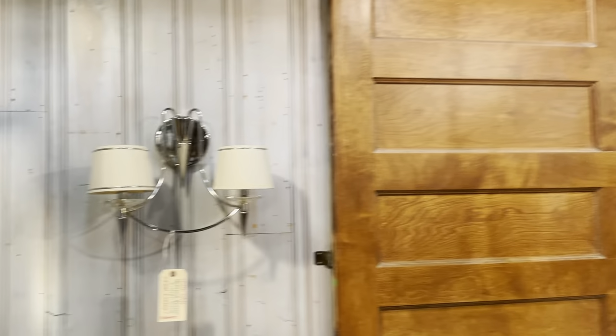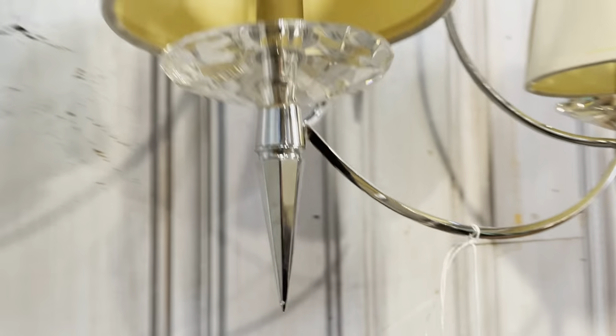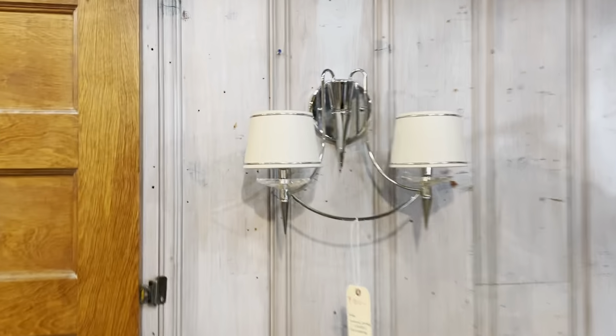And if you wanted them to coordinate even more, you could probably just remove the crystals from these and have them match exactly. You can see here, there are tiny, tiny holes where those crystals would attach. Can you see it there? But you really don't notice until you get up close. So I think that would totally be an option. And then here's the other one over here.